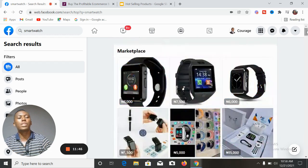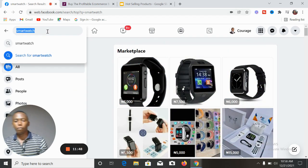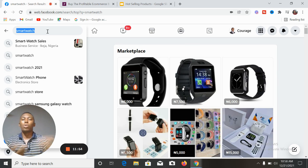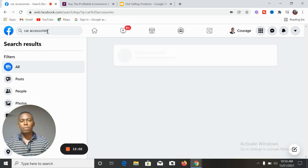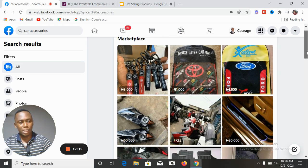So what if you want to sell something for cars, something that you know car owners will love? You simply come and search for car here. Car accessories. Okay? Always use keywords. Always use keywords. See, car accessories, and then you begin to search.